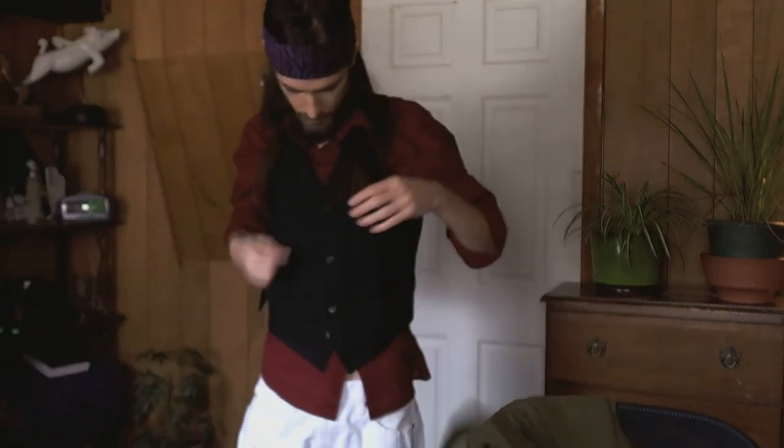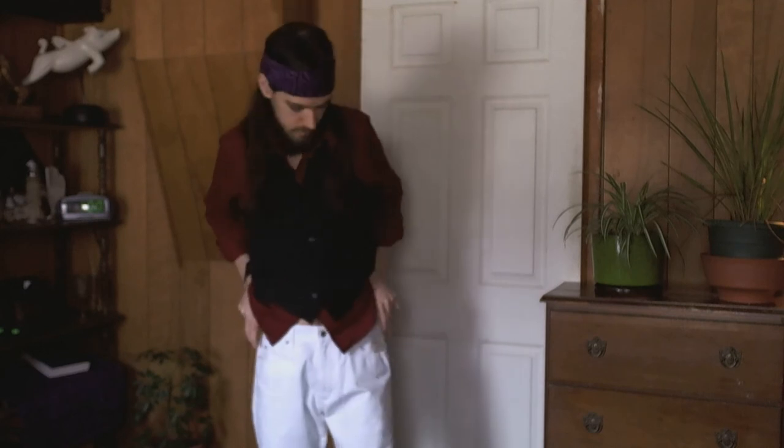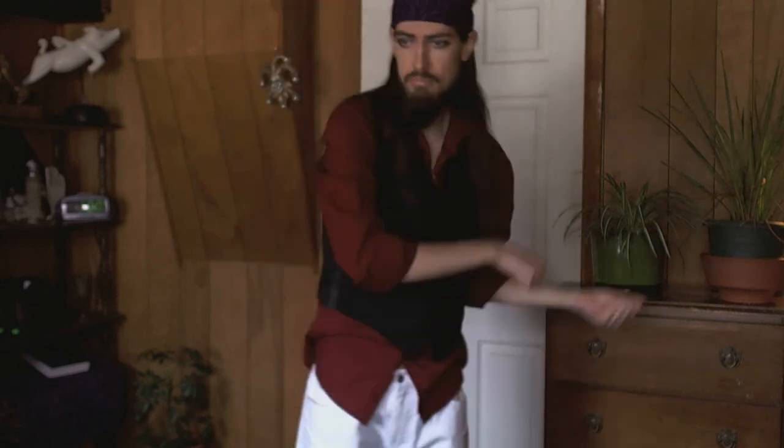Okay, so you gotta be careful not to choke yourself with the scarf. There are 1, 2, 3, 4, 5, 6 buttons, and I only buttoned 3 because I knew this would not be staying on long. That's the reason why. Let's see, so it's a little inhibiting, and these pants are just barely holding on. They're just the big old baggy pirate pants. Because it's so practical to wear white when you're pushing a mop.